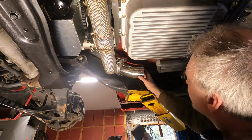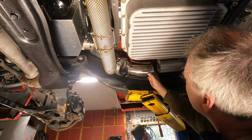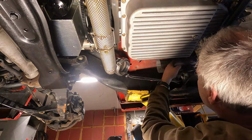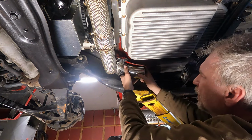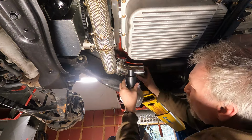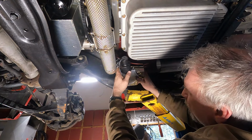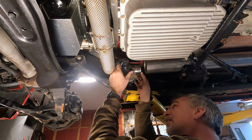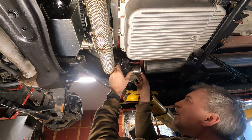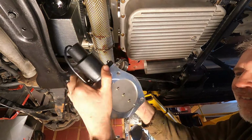So this bend is going to have to be a little bit bigger now to come back up over this cross member. I don't even know what side the bend was on now. Right up tight as close as we can, because we don't want this hanging down below the frame rail. We want it right there. That's where it's going.